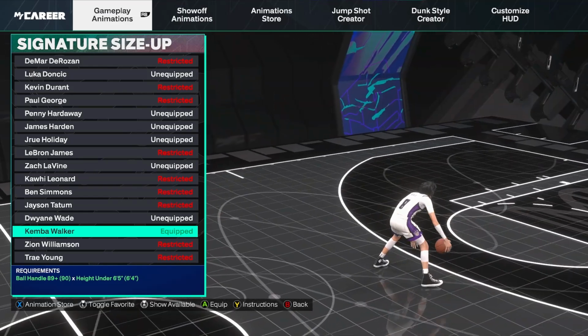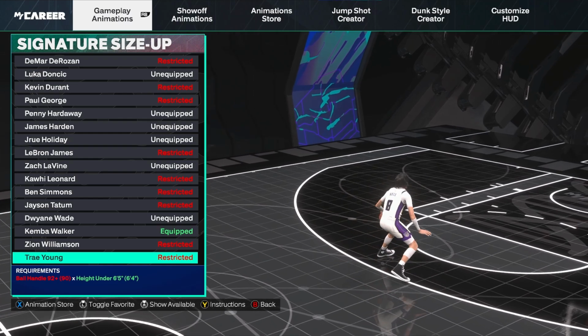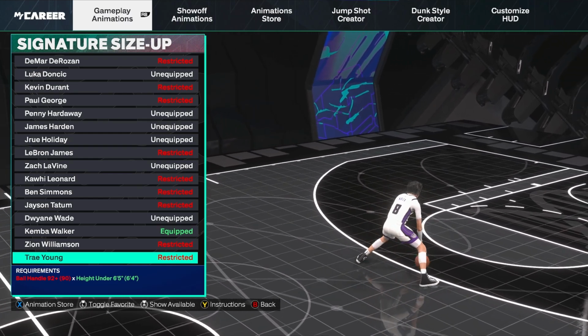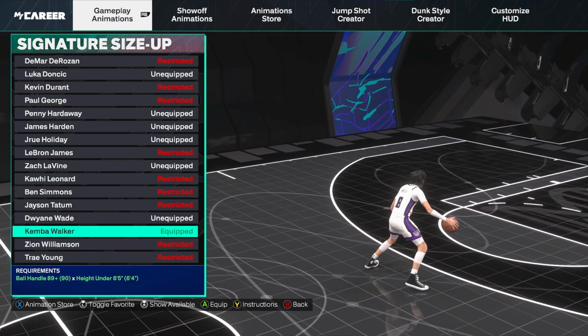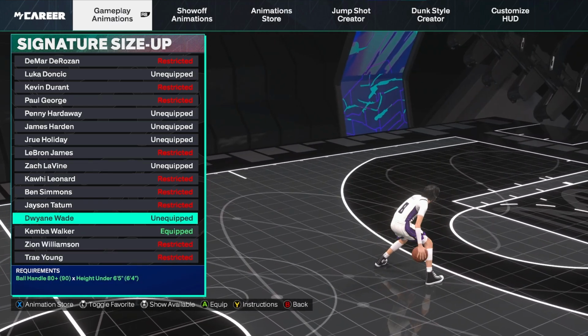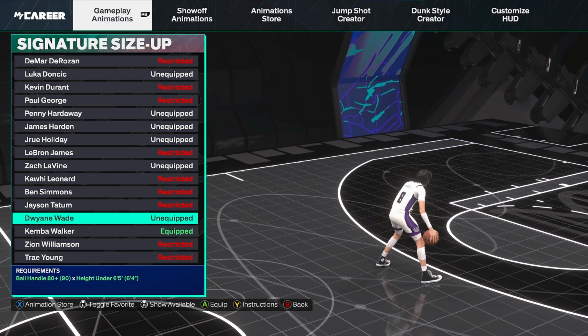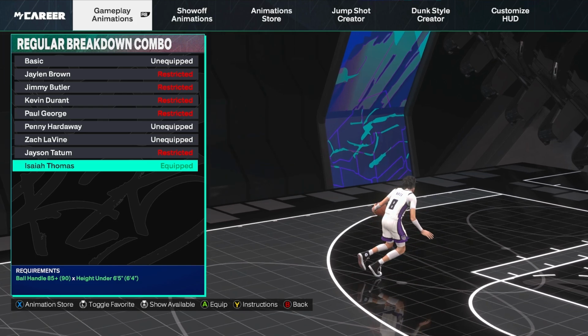Moving on to the size up, you have Trae Young, which is probably the best. You have Kemba Walker if you can't get Trae Young, and you have Dwyane Wade. All of these three are different ball handle thresholds, and all of them are really good. Trae Young is very fast, but it's a little wide. Kemba Walker has a nice combo with it, which I'll talk about later. And Dwyane Wade is kind of just a solid mix all around. Not too fast, but he keeps the ball safe.